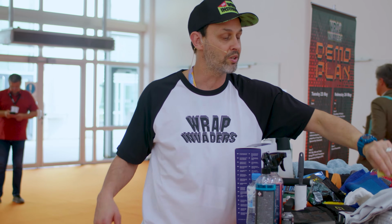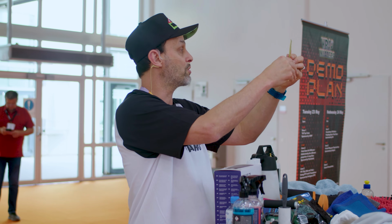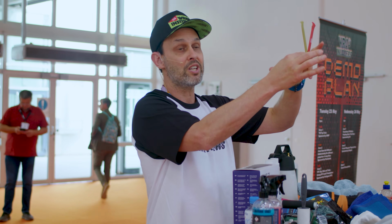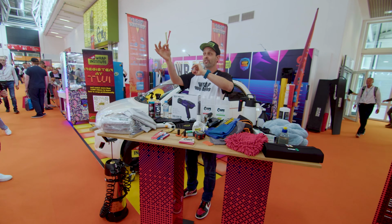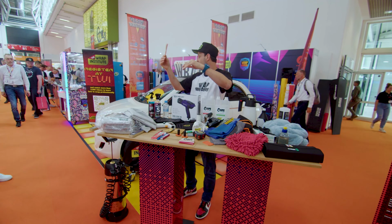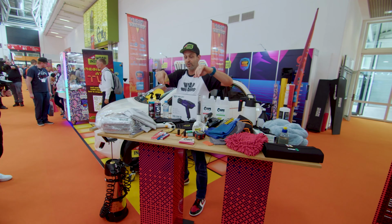And this is our newest tool, and this is super popular. It's called the Wrap Axe. And I'd like to show this later when we do some demonstrations. I use this for tucking the material, but I also use this as my knife. So this is my knife now where I can actually cut the material on the car, and I use plastic, which means there's no chance of cutting the car. So this is a super advanced tool.